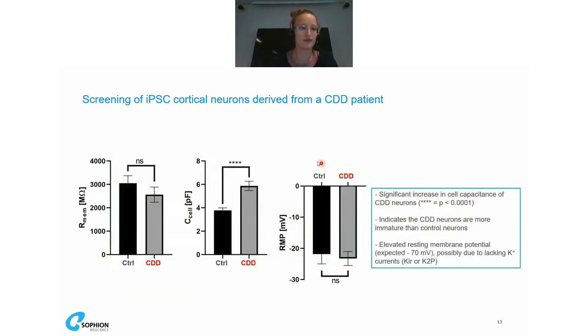Then for the membrane parameters that we extract initially and can compare, we can see that the membrane resistance was similar for the 2 populations of cells. But what we saw was actually that there is a significant increase in the cell capacitance, and that is proportional to cell size. And together with the imaging data that Liz showed, this indicates quite strongly that the neurons are more immature than control neurons, and that the differentiation is not happening as efficiently.